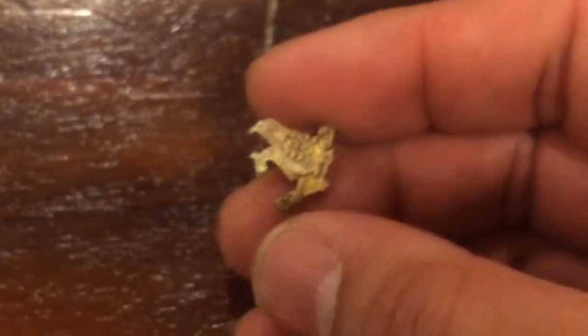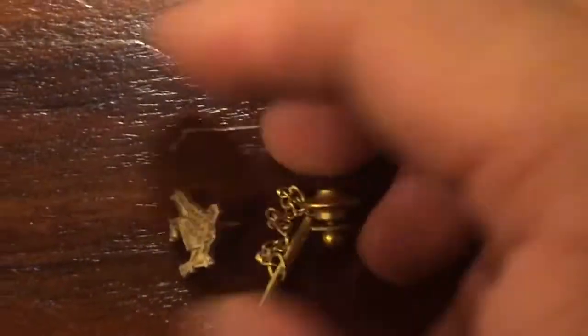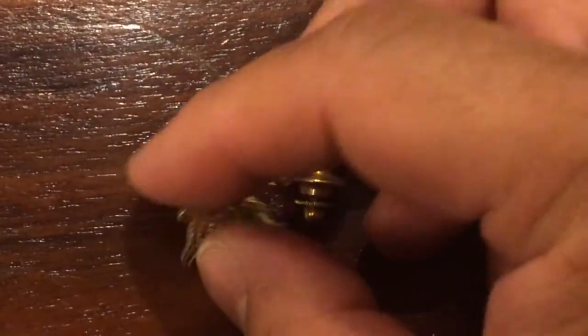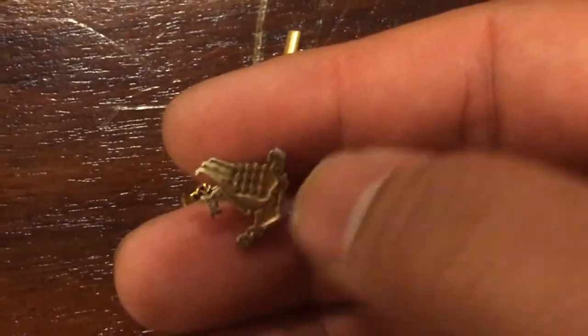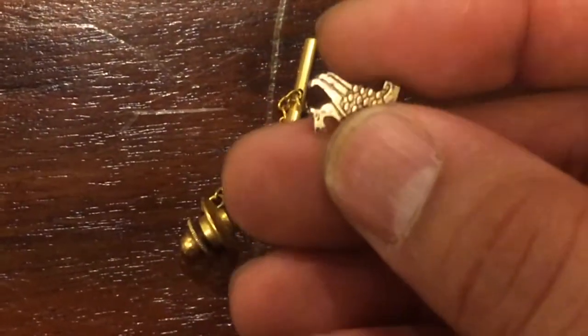So that's maybe 2 grams of silver. I don't know if this part is. No markings on this. But it's a nice pin, probably worth up to $10 retail. It looks like it's been gilt, a gold layer. Pretty nice.